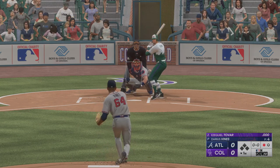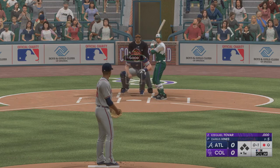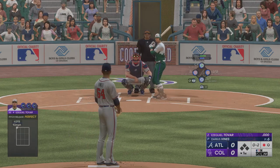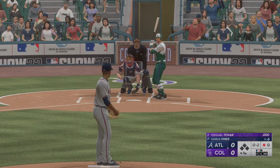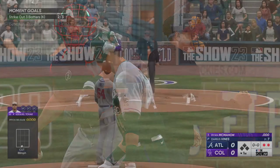And the batter now, Ezekiel Tovar. And that's in for a strike. And a strike on the outside edge. No balls, two strikes. He goes down looking.